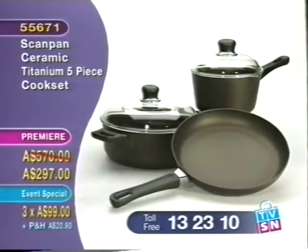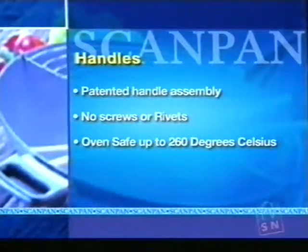Let's check on the details of those handles, just to give you some extra information about your Scanpan. The handles are patented, special patented assembly involving no screws or rivets at all. It's specific to Scanpan, that particular handle, and as I mentioned to you, they are oven safe up to 260 degrees Celsius.